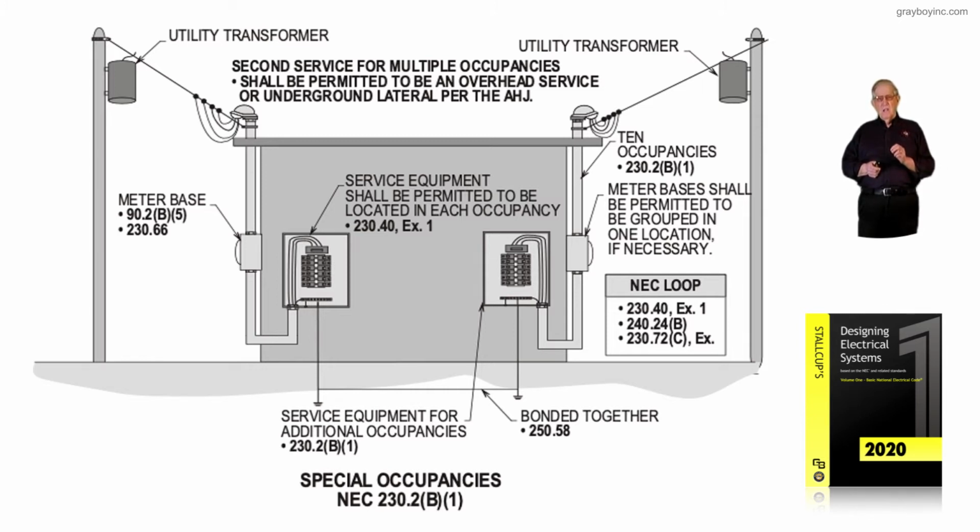But once again, can I have two overheads? Now, that would be up to the authority having jurisdiction, again, based upon the location of this facility and what storm damage could occur: hurricanes, tornadoes, wind. We would want to make sure that we wouldn't take out both services in some cases.